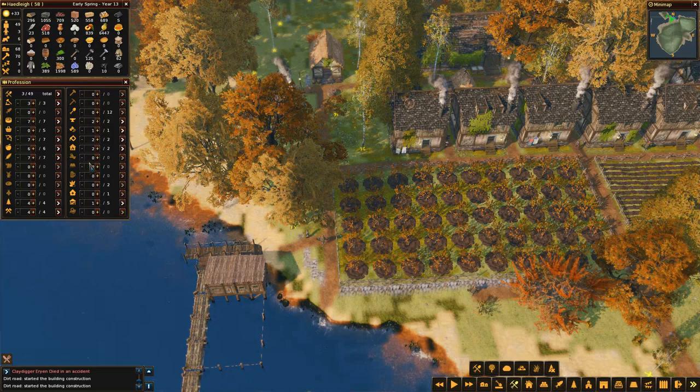So we got three spare folks. We got three people in construction. And that looks good, so we will keep pressing with that.